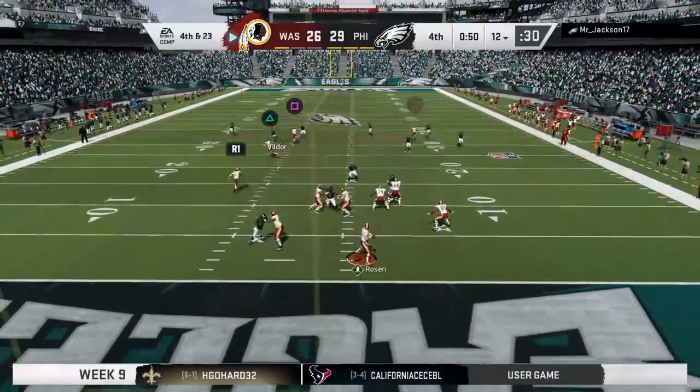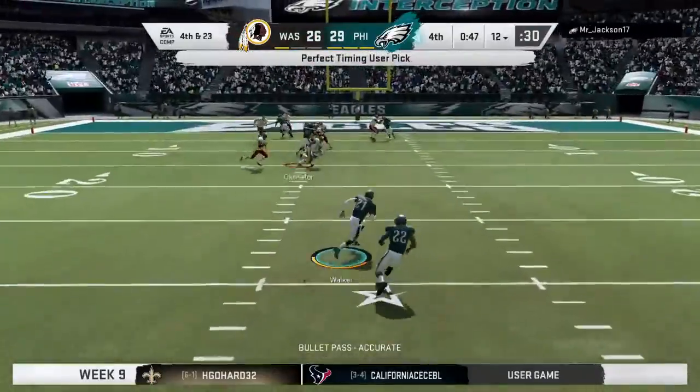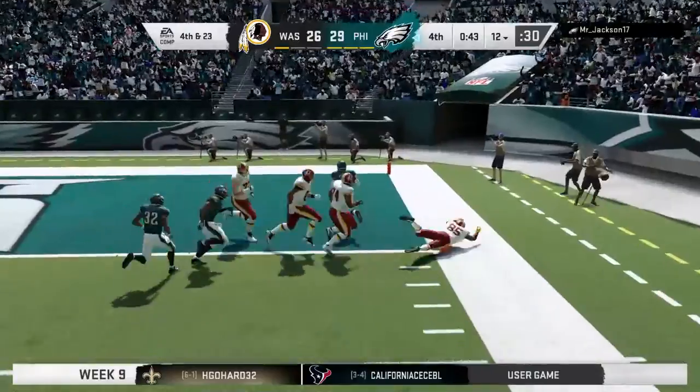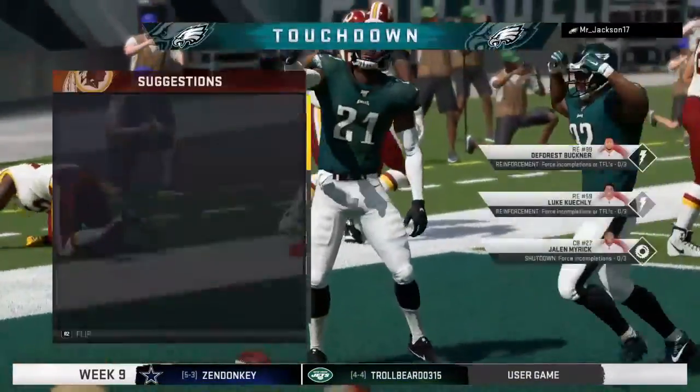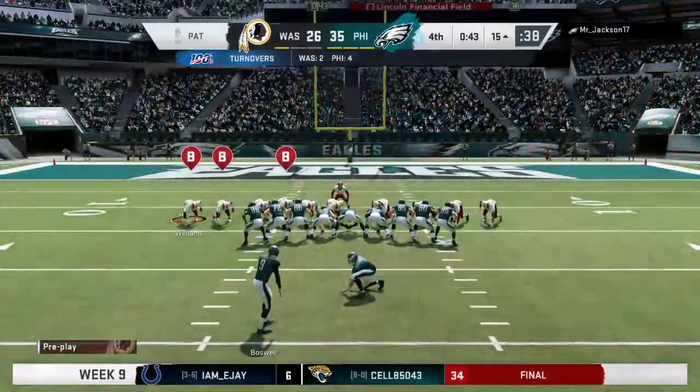They're going on 4th down. Rosen. And, a crusher there as it's intercepted, picked by Tracy Walker. And he takes this one back into the end zone. And the Eagles defense gets a pick-6 TD.